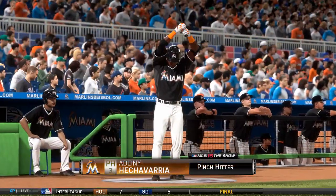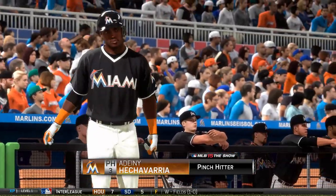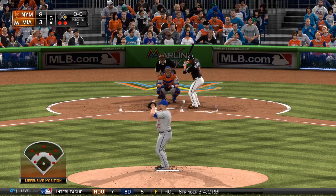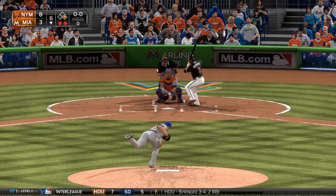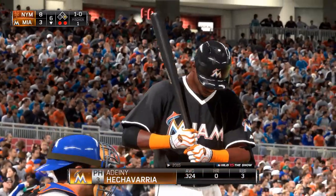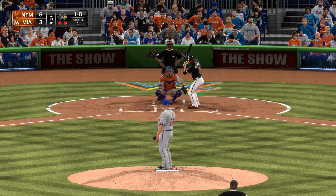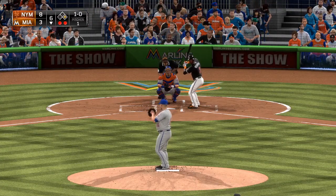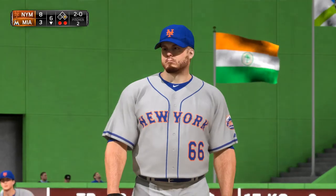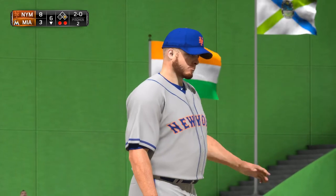Adeiny Echeverria will grab a bat and hit for the pitcher here. Number 3, Adeiny Echeverria. And a changeup here, but that's taken low in the dirt for a ball. 1-0 pitch now. That's wide, 2-0. Whoa, that one definitely took off on him right there. He's lucky that thing didn't go all the way to the backstop.